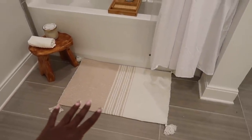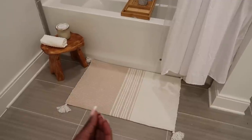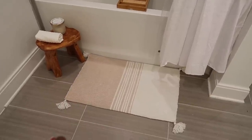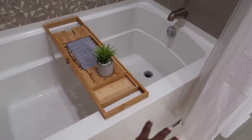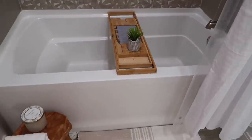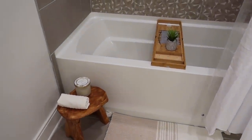This rug will be replaced with an all white rug. I just tried to do something different and I don't really like it. So this is gonna be gone. I do just keep this here, and then when I shower, I just put it off to the side. It just makes the tub look really homey. I will link that down below.